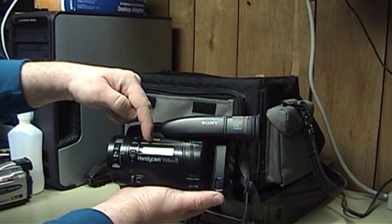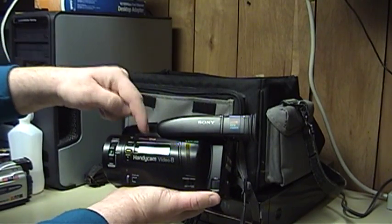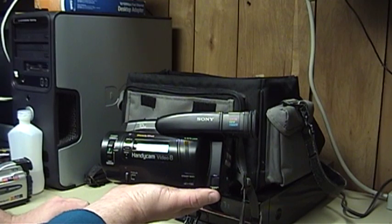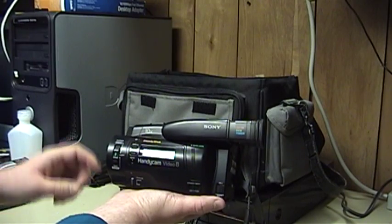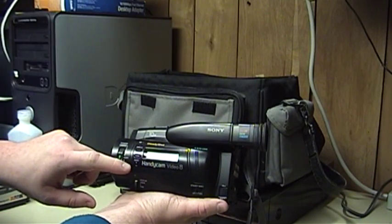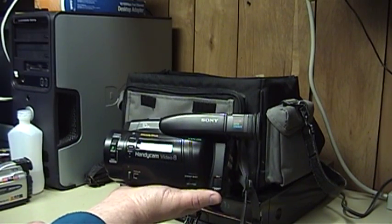This liquid crystal display shows you how much battery life you have left. It also alternates between showing you a tape counter, the date, or the time, depending upon which one you have selected. Below the date and time buttons is a reset button that allows you to set the counter back to zero, should you need to do so.